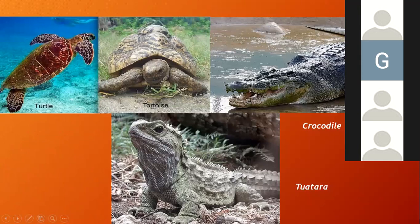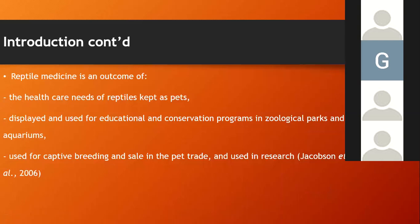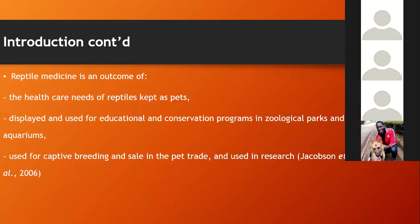So why are we learning reptile medicine? As Dr. George stated, there's a dire need to improve our knowledge on reptile medicine, because reptiles are being kept as pets at an increasing rate, and they are being used for research purposes, educational purposes, and conservation programs. They are also used for captive breeding and sale, and they are in the pet trade. So when we learn more about reptile medicine, we are able to uphold their welfare and their rights in terms of health, as well as control zoonotic diseases which can be transmitted from the snakes to the humans.